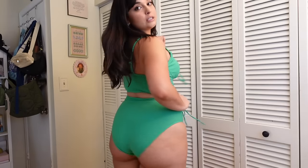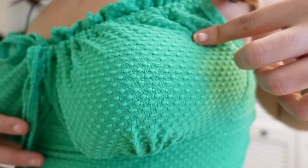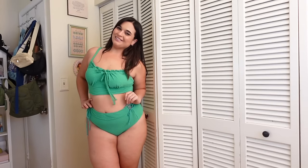I heard through the grapevine that green and purple are the colors of the summer, so I guess I'm on trend. If you guys can see, it has this little dotted kind of texture, which is really different and nice and fun. And I'm just the cutest little pea in the pod. Aren't I? Love it. I love how it has coverage in the back. It's not super exposed, but I still feel sexy in it. And let's move on to the next one.